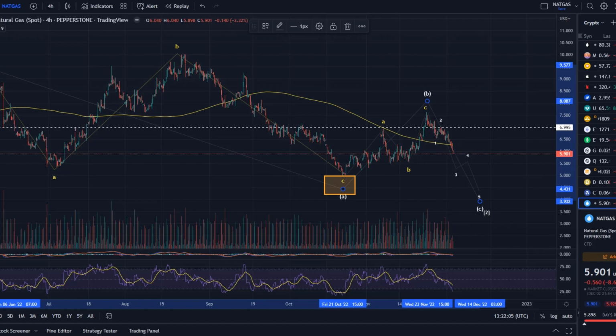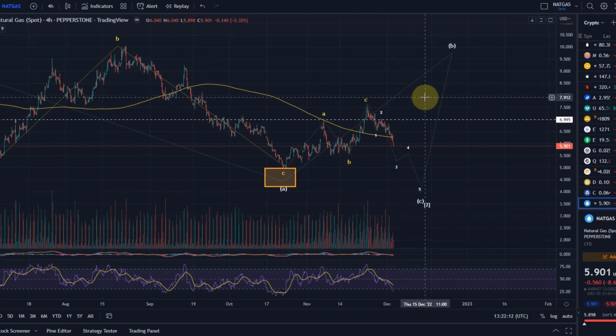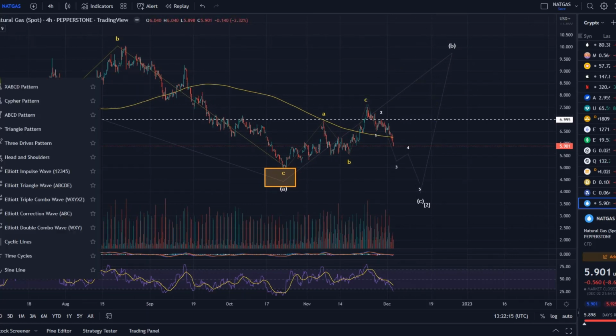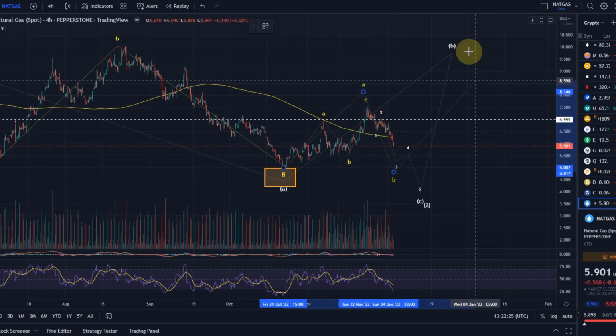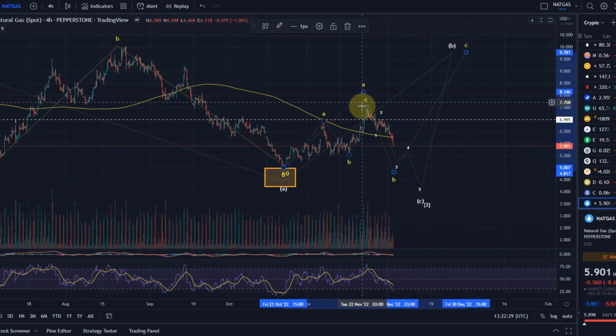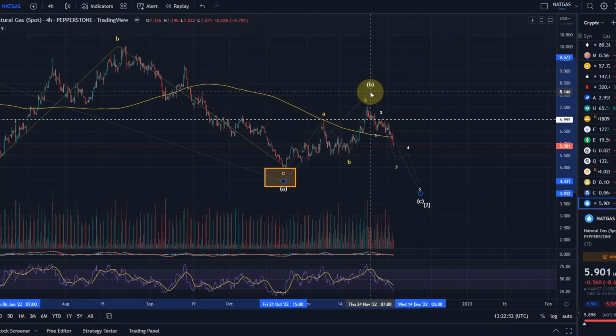Then we've got the option that I explained to you where we have this B wave higher. This would very simply assume that the ABC that I've got here is just a larger A. We're now coming down in B, and there should then be a C wave to the upside. As you can see, a B wave consists of 3 waves. So you have your A here, you've got your B here, and the C wave down. And somewhere between now and let's say $5.50 would be an ideal place to turn around then, to move up in C of B. It's not an unlikely option as well, have to tell you. So you can see we need to be flexible at the moment with Natgas.